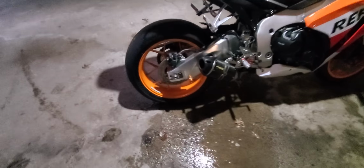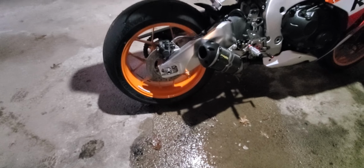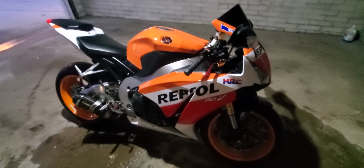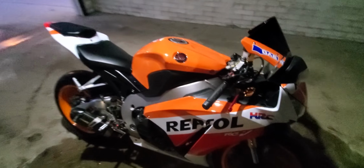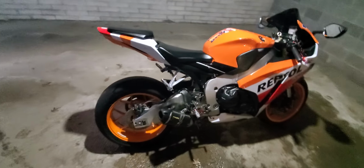It's got the swing arm spools, so I can jack it up just like I have my 750 over there on the jack stands. It's got some aftermarket pegs. I'll probably get some aftermarket ones for the passengers. It's got the bar ends and the Repsol orange rims, and that's pretty much it for now.